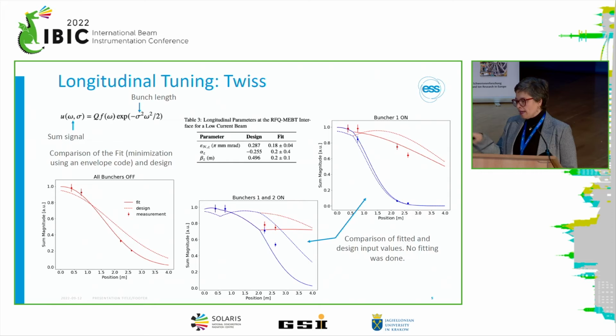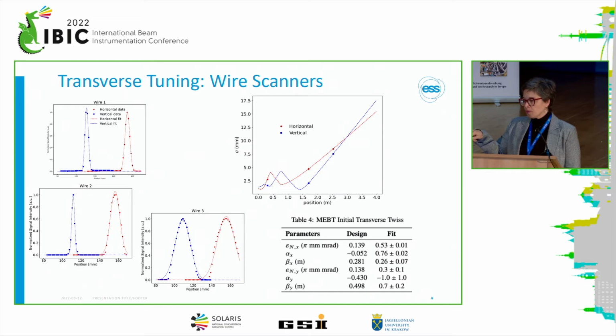So I could grab these values and fit into the transverse. As I said, we have three wires in the MEBIT, so at three positions we measure the sigma, or the RMS, for each of them, and here is one example. Dots are measurements, dashed lines are Gaussian fits, and then I use the same minimization, trying to figure out what the input parameters here in the MEBIT are in order to get this dependence on the bunch RMS size, and here is the result from the fit.